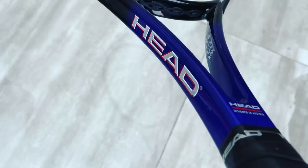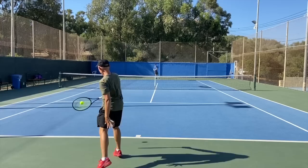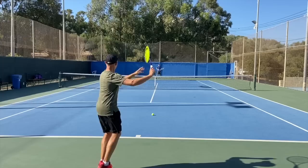It's not exactly the same racket as Kuerten's. It lacks Twaron, a strong synthetic fiber. That's something, the magic ingredient. And the current Head Pro Tour 2.0 is a bit stiffer than what Kuerten, Murray and those guys used. But it's also a bit easier to use with a slightly lower swing weight.